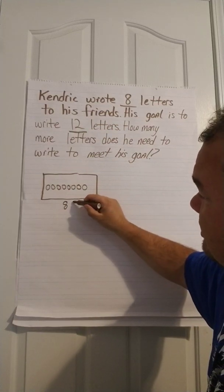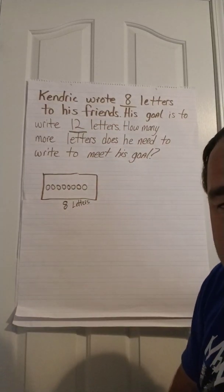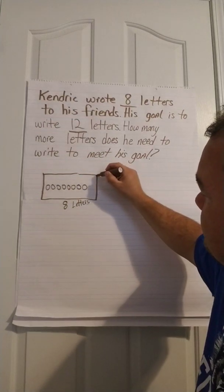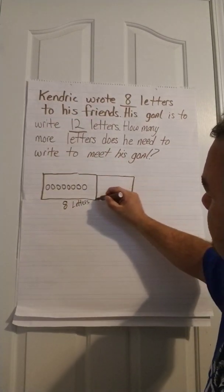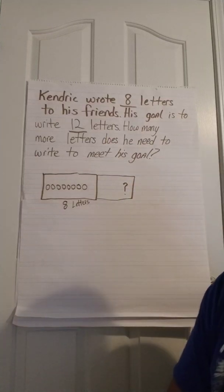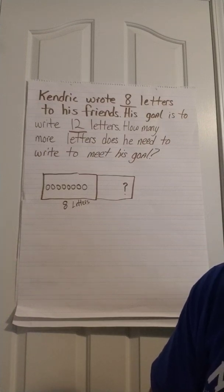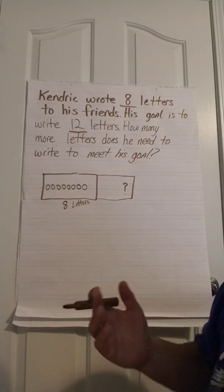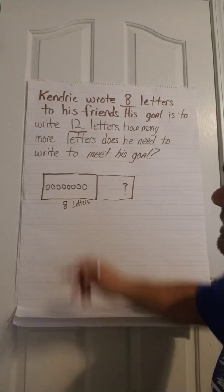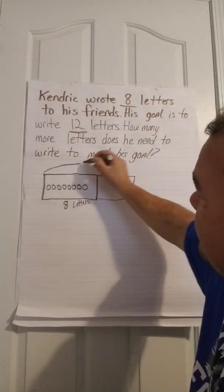So we're going to label that letters. Or you could just put an L for labels. Then I saw her put another box. And she had a question mark right here. Why does she have a question mark right there? Yep, go ahead and answer that. Because he doesn't know how many more he wrote. But he needs to get to what? Very good. He needs to get to 12, and that is our whole.